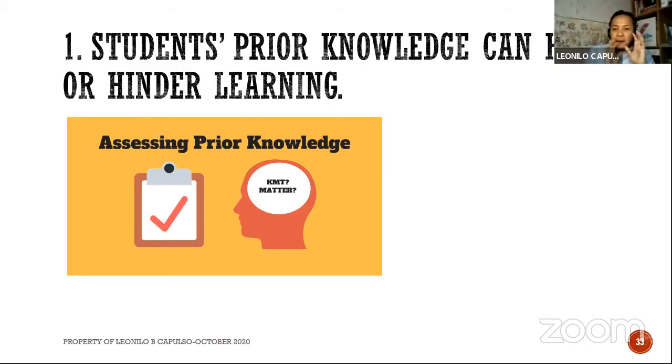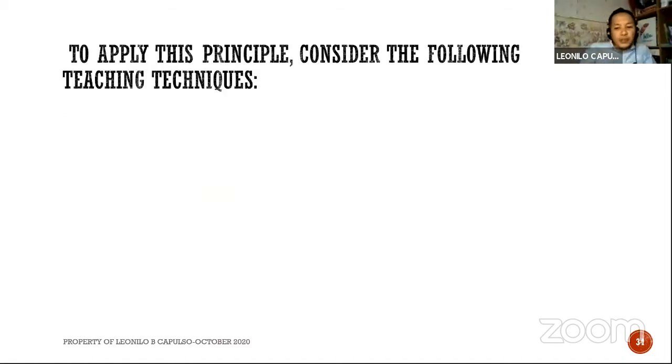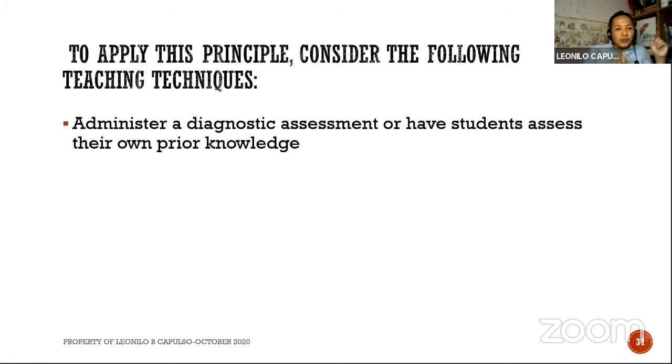Sa senior high, may mga subject na may prerequisite even in college kasi kailangan mo yung knowledge na yun to understand this knowledge. Paano ba ito gagawin ni teacher? Ito yung mga suggested activity. So, the teacher can administer a diagnostic assessment. Pwede mo malaman, di ba? Kung titingnan nyo yung mga module, palagi tayo may pre-test. So, yun yung purpose nun.